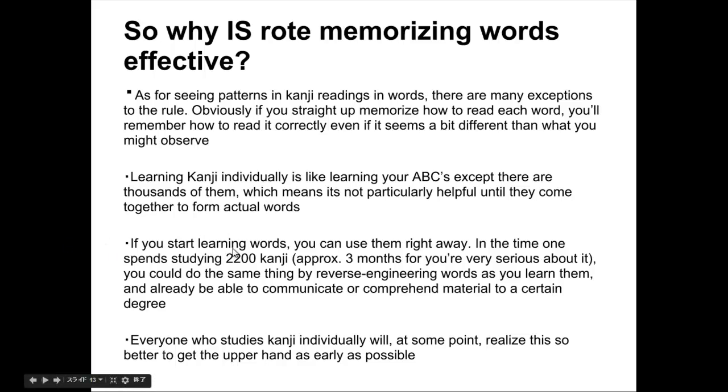And if you start studying words, you can use them right away in sentences or paragraphs or whatever. In the time one spends studying 2200 kanji, which takes about maybe 3 months if you're really serious about it, you can basically do the same thing by reverse engineering words as you learn them, and already be able to communicate or comprehend material to a certain degree. And the best part is, everyone who studies kanji individually will at some point realize that this is just as important, so it's probably a good idea to get the upper hand as early as possible.